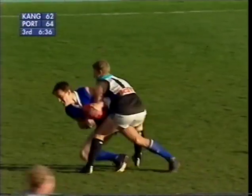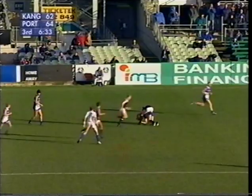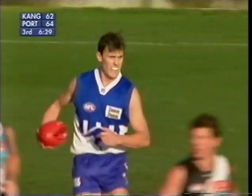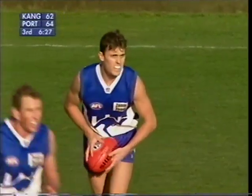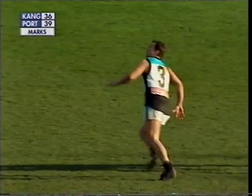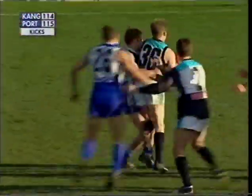Simpson came crashing in, pinched that time by Sinclair. Tumbles the ball back, being marked by Clayton. Port Adelaide by 2 points, 9-10-64. The Kangaroos 9-8-62. Clayton, it's been a handy player today. Kicks the ball back towards the half-forward line. Montgomery, strong overhead for his size.